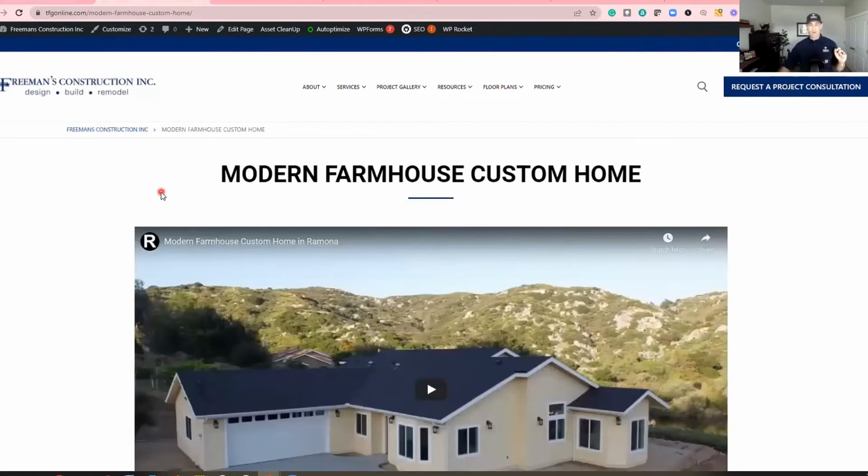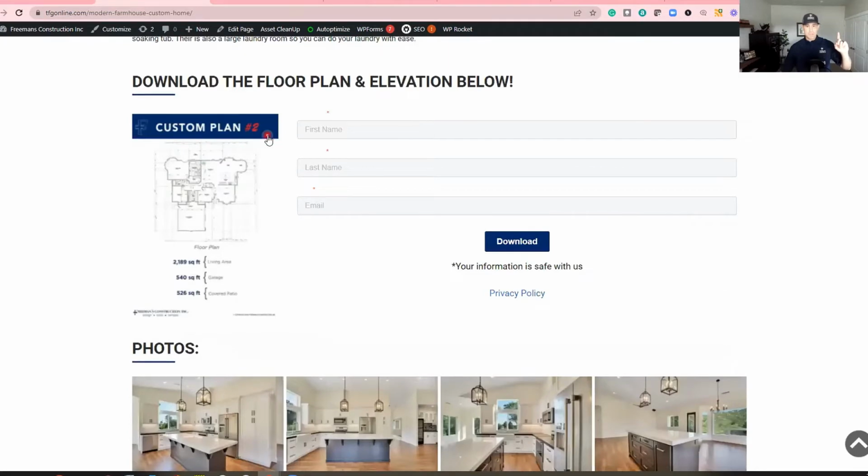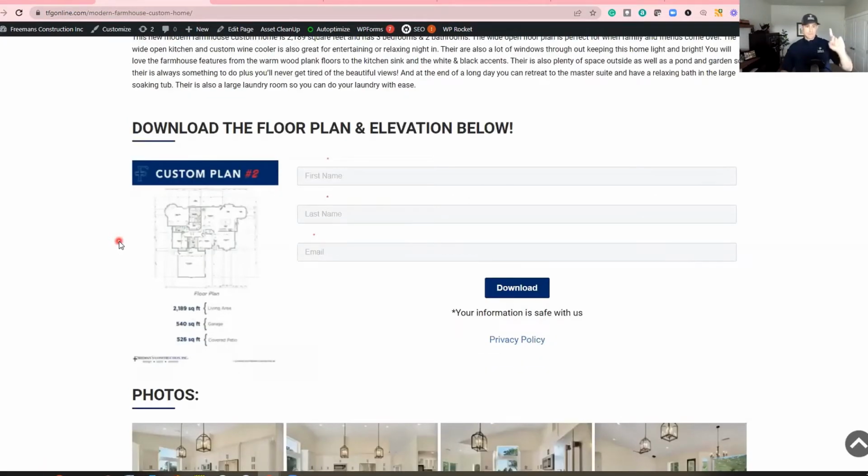Okay, so this one here, we're calling the modern farmhouse custom home. This is number 2 on the cost guide. Looking down here again, we have custom plan number 2. This is 2,189 square feet. This is a 3-bedroom, 2-bath, 540 square foot garage, 2-car garage, 526 square foot covered patio.